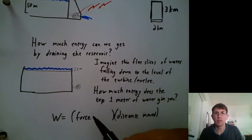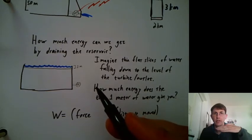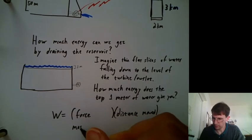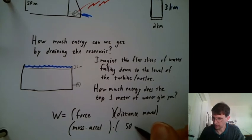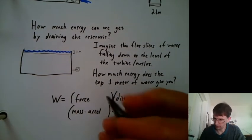How much force does it take or how much force do we get out of that falling, or how much would it take to lift it up? Well, we need force, that's mass times acceleration, right? Times distance moved. For that first slice of water, that's 50 meters. What's the mass of that water?